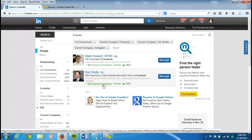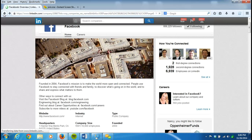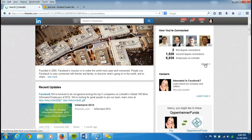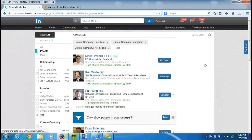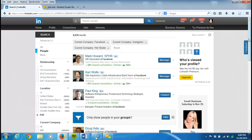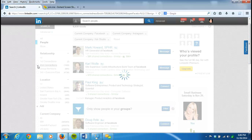So I'm going to go back here and show you how to find people that work at Facebook. Click on See All on their company page and look at this. Over 6,900 people are connected with Facebook in some way. It doesn't mean they work there now. They could have worked there before. But that's an awful lot of people. You could click on second-degree connections because, frankly, if they're not second degree to you, you can't even invite them to connect, okay?